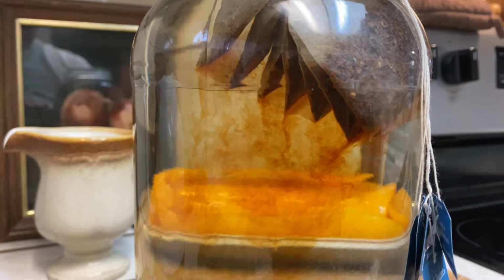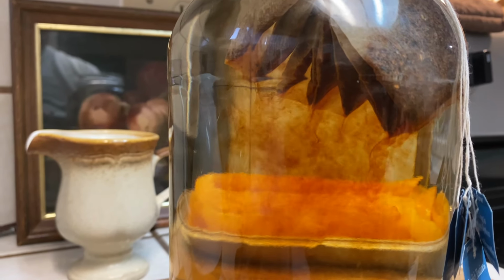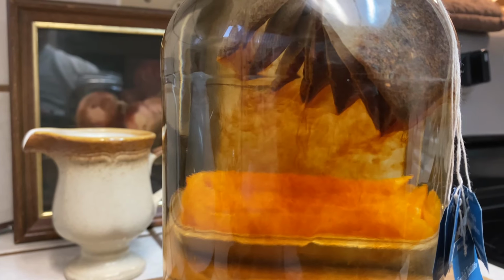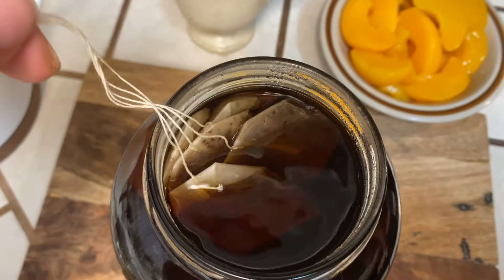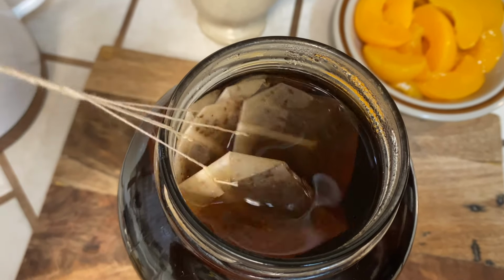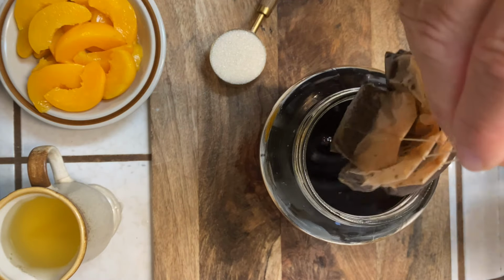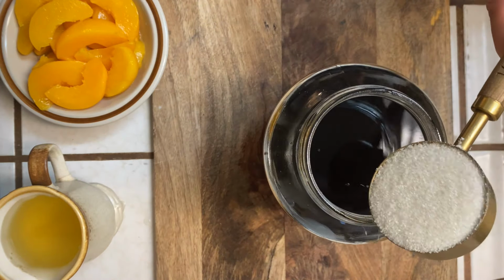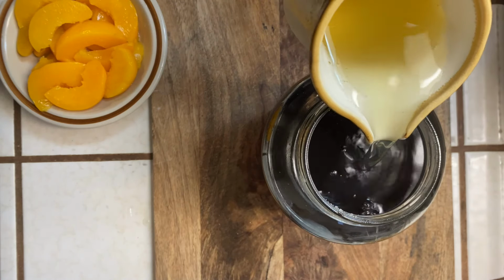It's simple. He was not expecting that. I do add sugar and peach syrup from the canned peaches that we have. It's not too sweet though. It probably looked like a lot of sugar, but really it's not. Not for this big jar. I'm going to put that in the fridge, and we are going to go back outside and watch him do the paint.